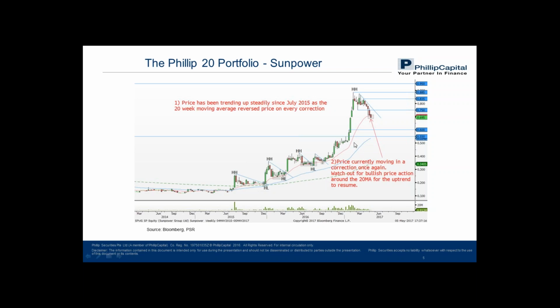So a general rule of thumb I like to use to define an uptrend: we like to see the 20, the red line, above the blue line, to tell us that we are in an uptrend. At the same time, we also like to use higher highs and higher lows to mark the uptrend progressing nicely. So if we have the 20 above the 60 moving average, together with a series of higher highs and higher lows, it tells us that we are transiting pretty nicely within the uptrend.